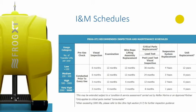There is a small variation here in the period for conducting visual inspections or examinations. When the units are under high usage, visual inspections will be conducted every 3 months. You can also notice that in this case, we recommend the replacement of the wire rope lifting assembly every 6 months, as well as the critical components. If we go back to the first line, with units in the low usage category, you can see that the replacement of critical components will take place every 36 months, of course, if these critical components are in good condition.